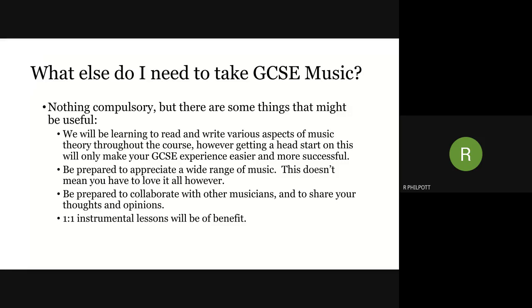What else do I need to do to take GCSE music? Nothing compulsory, but there are some things that might be useful. We'll be learning to read and write various aspects of music theory throughout the course. However, getting a head start on this will only make your GCSE experience easier and less stressful. Music theory often gets a bit of a bad name, but it really isn't as hard as it sometimes appears. It's just like learning to understand the language of music. So the more we can do around that, the more you can understand what musicians are doing.